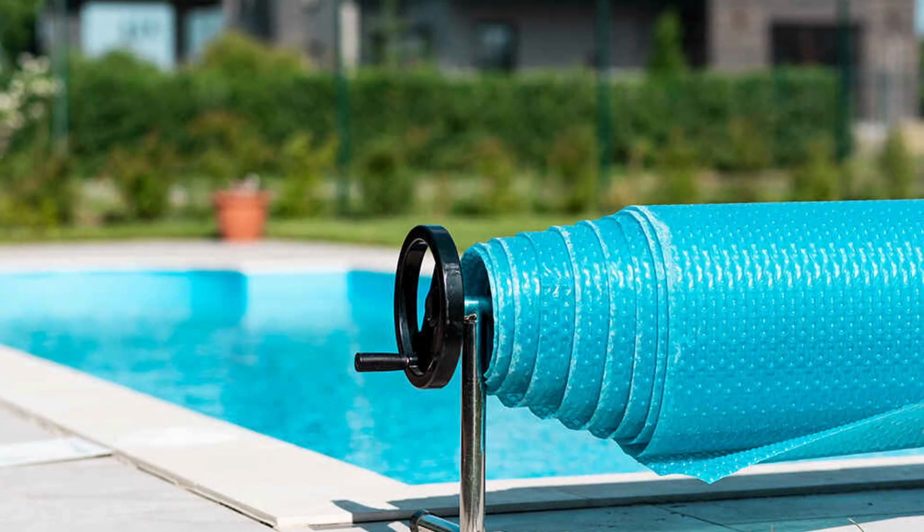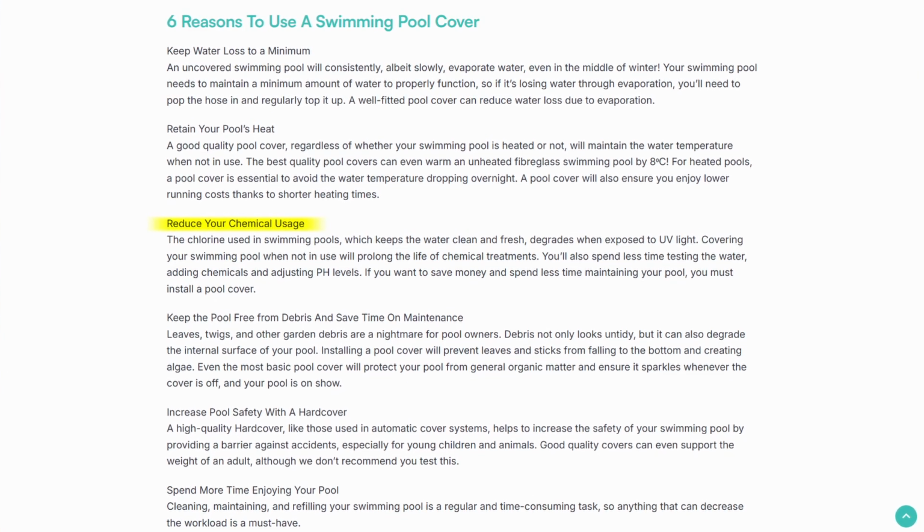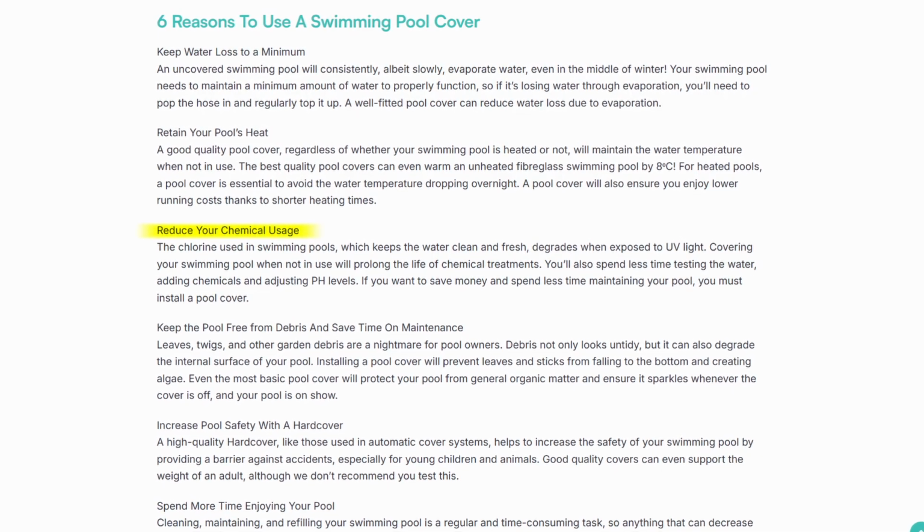The cover acts as a physical barrier between UV rays and your chlorine, reducing breakdown even further. Some studies show you can cut chemical usage by up to 30% just by covering your pool when it's not in use. And as a bonus, you save on water bills and heating costs too. That's a win across the board.